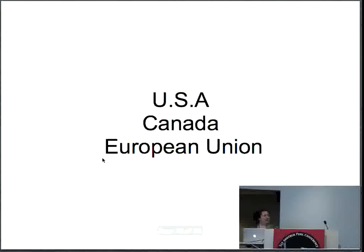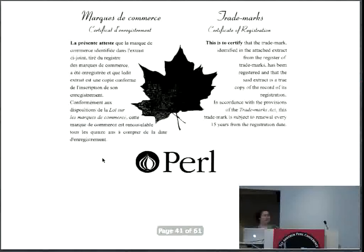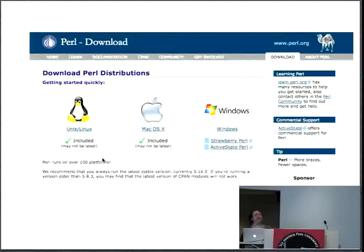our logo. We have been registering trademarks in the U.S.A, Canada, the European Union, and Japan. Since I spoke to you last year, we have got our registered trademark in Canada. So that was successful. We are re-registering our trademark in the United States. I have not heard from our lawyer, so I assume there's no problems. Seriously, I assume there are no problems. Not yet. So then there's no problem.